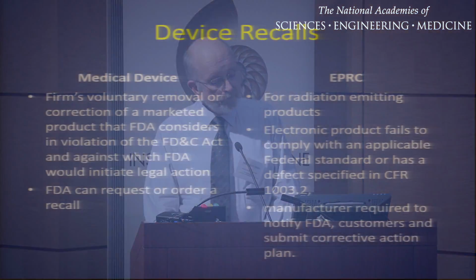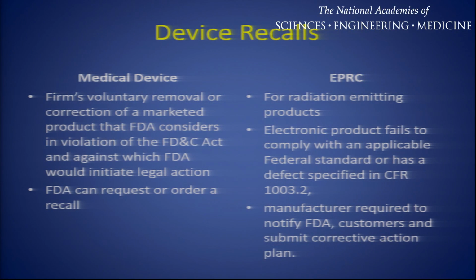So what are some of the differences between the two? The medical device recall is voluntary, but FDA can order a recall on the medical device side. On the EPRC side, it's for radiating products, linear accelerators, proton accelerators, anything that's electronic that emits radiation. And under the EPRC regulations, manufacturers are required to notify FDA and customers and submit a corrective action plan.